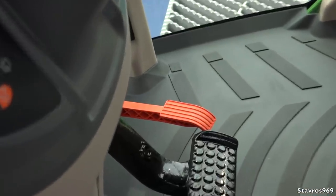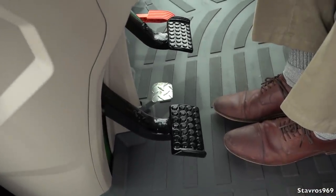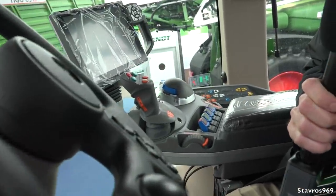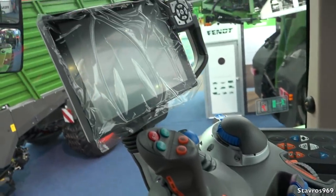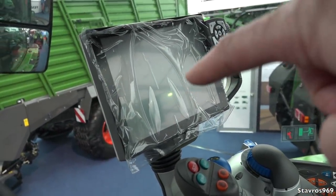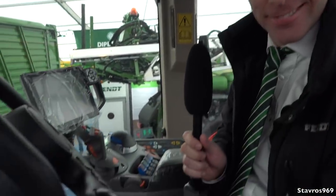That's the foot accelerator. You have a brake and a clutch, but you'd use the brake, obviously, if you need to stop, and the clutch is just to start the tractor itself. So you've got all these features here on the screen. We won't take that off. We leave that for the first owner. We'll leave the plastic on it, for the owner of this.